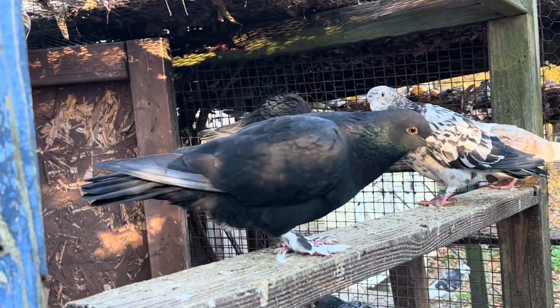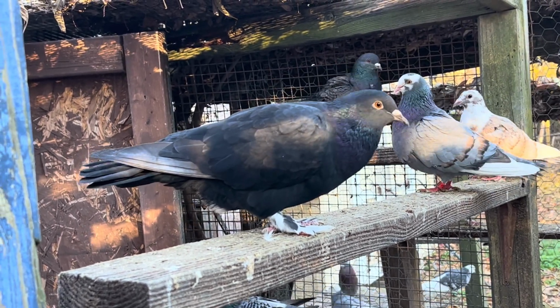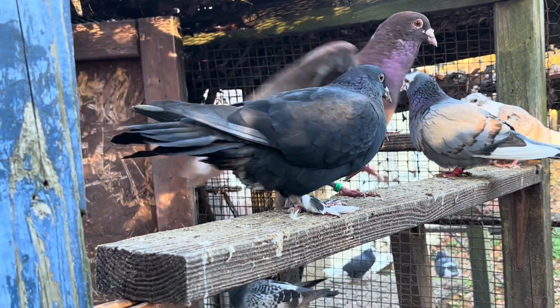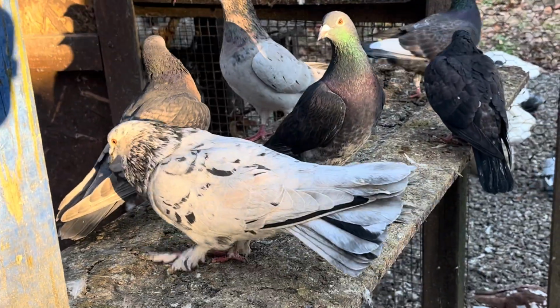This bird is one with the muffs on the feet. It is out of an Indian fantail and a Homer. You might have asked me, why do I do this? I just thought about one time just doing a project, and here is one of the other birds from the project. There's an almond bird.